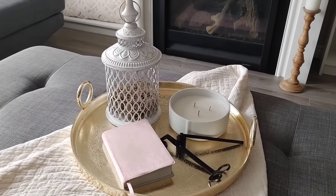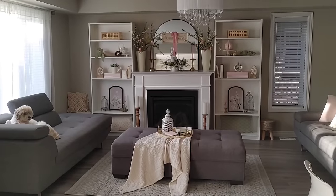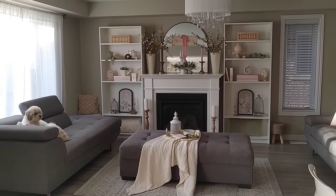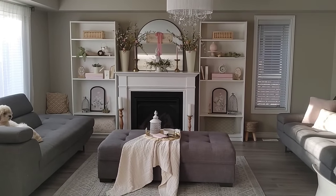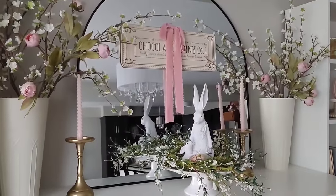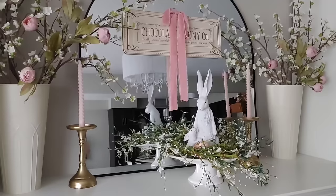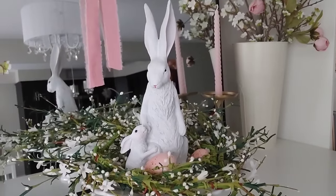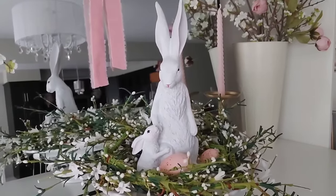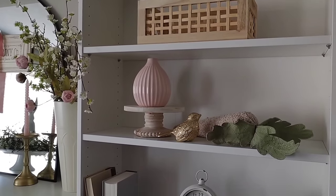You guys will have to let me know what you think of all the pinks in my decor this year and kind of what colors you decided to go with for spring. Everything's so light and airy and just so pretty. I love that the sun is shining longer. And I think this coming up weekend is when we spring ahead here in Canada. I don't know if everybody's the same, but I can't believe it's already that time of year again. I'm just really enjoying having all these gorgeous spring touches up and all the bunnies. I think the more bunnies, the better. They're just so sweet and perfect for this time of year.